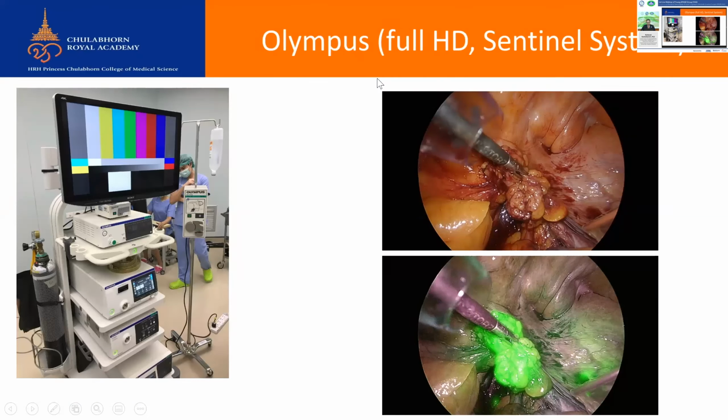The next generation is the full HD from Olympus company. You see the green sentinel lymph node picture, but the background we call sepia. It's not like a real picture compared to the normal mode.